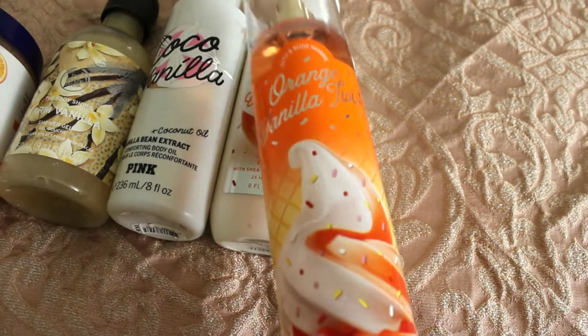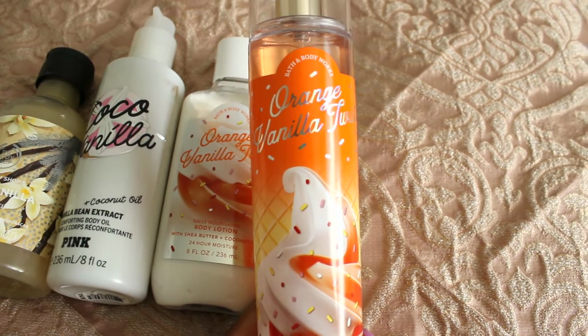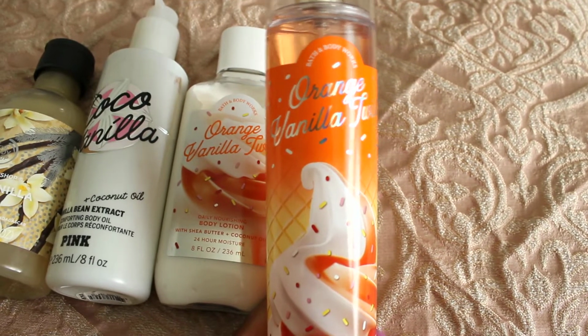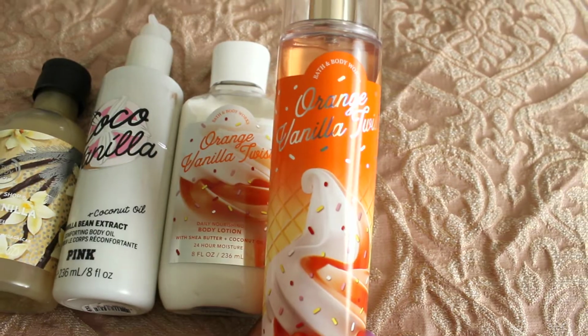This adds even more delicious, sweet creamsicleness to that lotion there. So this is very strong, very delicious. If you have not smelled this one, babe, what are you doing?